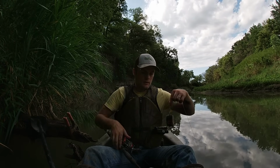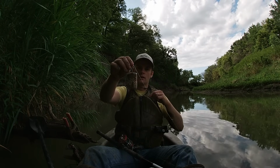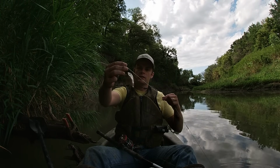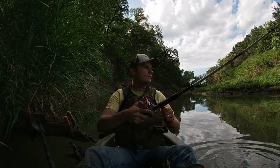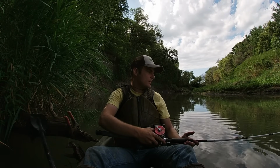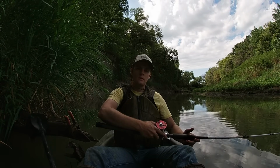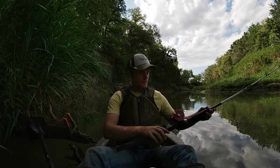There we go. Had to kind of add a weird angle, but I suppose I can show you that. I mean, that's all we're running there, just a piece of cut crappie. This is a little bit deeper section of river, but the method is the same. I'm just dropping that bait, waiting until I feel it hit bottom. There, my sinker's on bottom.